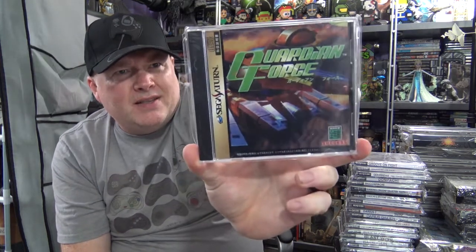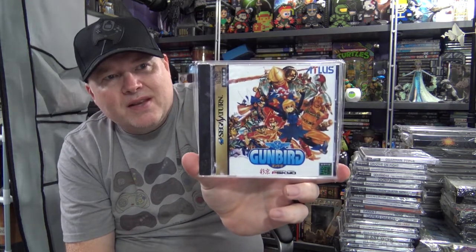Alright, anyway, Guardian Force. Yeah, this is another space shooting type game, quite a good one. There's more 3D elements in it. Gunbird, must own. Yeah, this is a really good game to get.